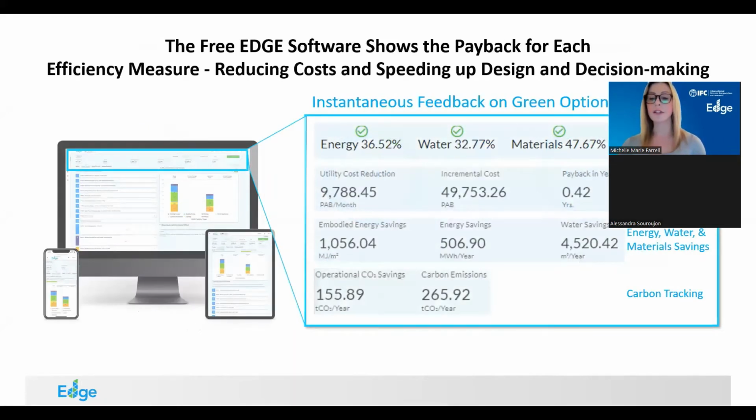The EDGE software is really the heart of the certification system, and has been a real game changer to attract companies that have never certified projects before. First, the interface is easy to use and easy to figure out the rough financial costs and benefits of certification in minutes. Second, architects can work with the software even before they have a design and choose a set of green design options. This is important because green measures that are incorporated early on may be delivered at low to no cost.